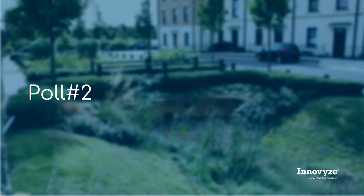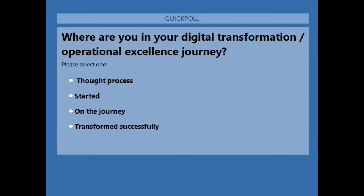So with what we have discussed so far, we'll go for a poll too, where we want to understand where you are today in your digital transformation journey. Given that, are you digitalizing? You've started the process, it's in your thought process, or have you actually achieved something through this digital transformation? You can have a poll.